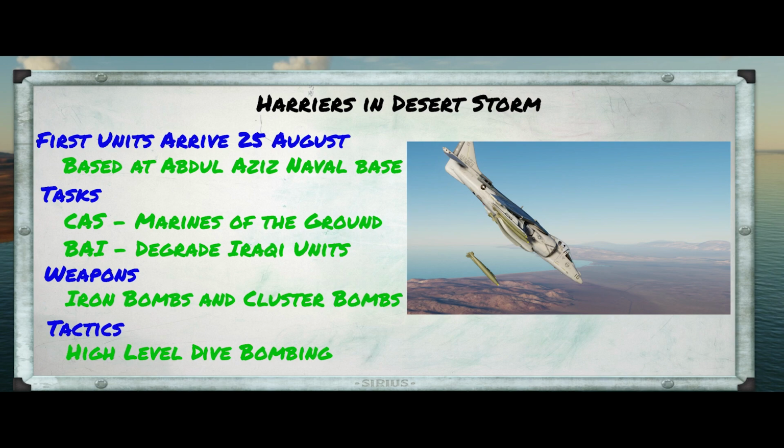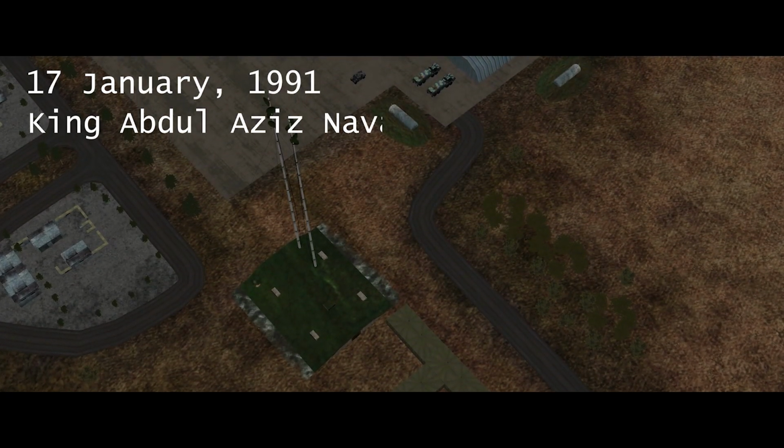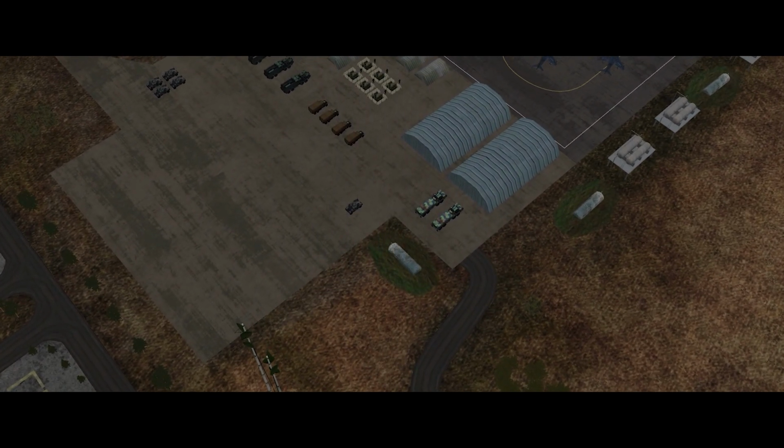And that's where we'll pick up the story in DCS as we reenact the very first combat mission that Harriers flew in Desert Storm. It's the 17th of January 1991 at the King Abdul Aziz Naval Air Base in the Kingdom of Saudi Arabia. It's the first day of Desert Storm.